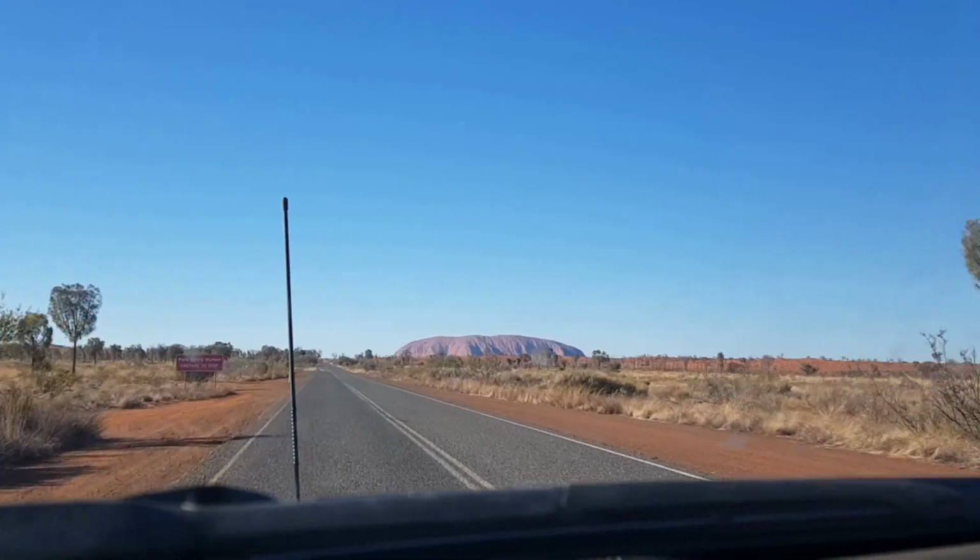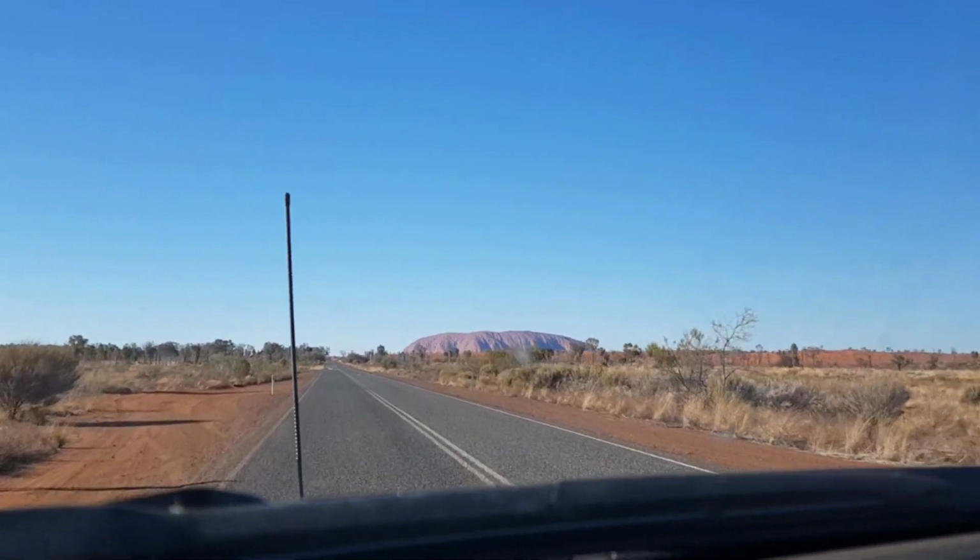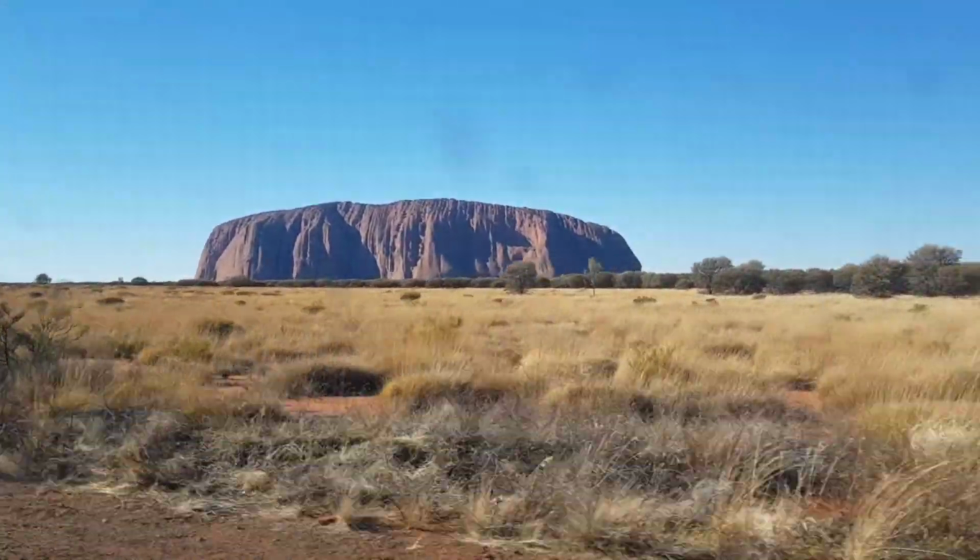It's day one for Ayers Rock for us. We planned a whole day of adventure today. We're heading off, it's almost 9:30, and we're going to start with the ranger talk over at the rock itself at 10 o'clock. It'll be a nice introduction for us, isn't it? Let's go for a day of adventure.